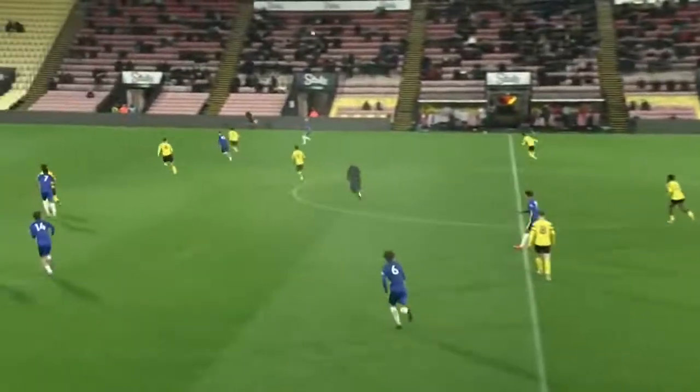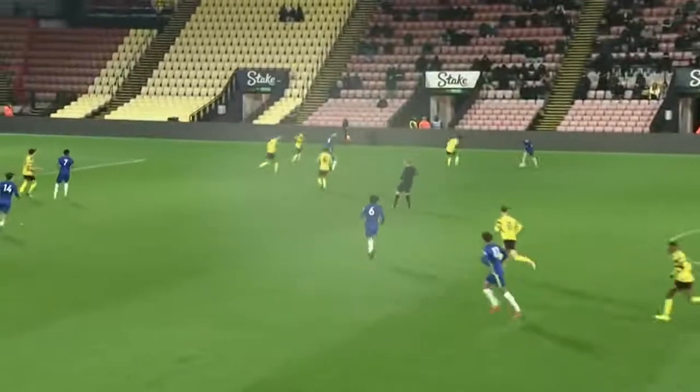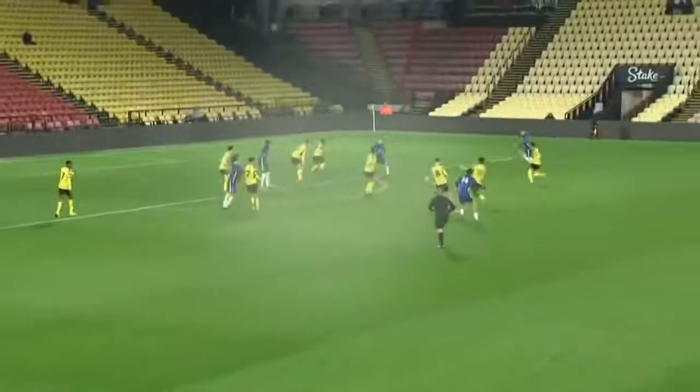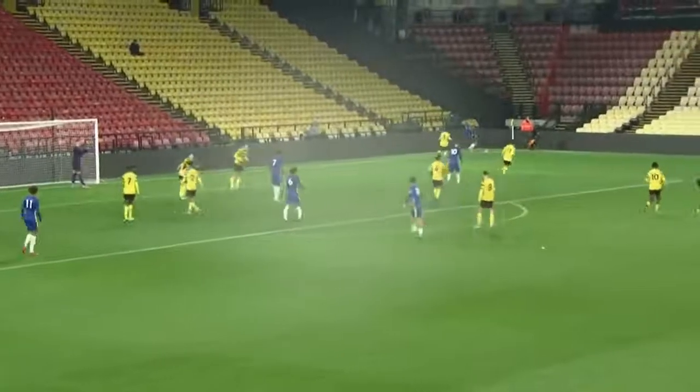His pass a touch, but Chelsea are able to sweep it out to the far side. They've got plenty of players forwards here as well. Castledine could have rolled it to Silcot-Duberry. He's going to roll it to the right instead, and he finds Hughes, just overhits it perhaps.